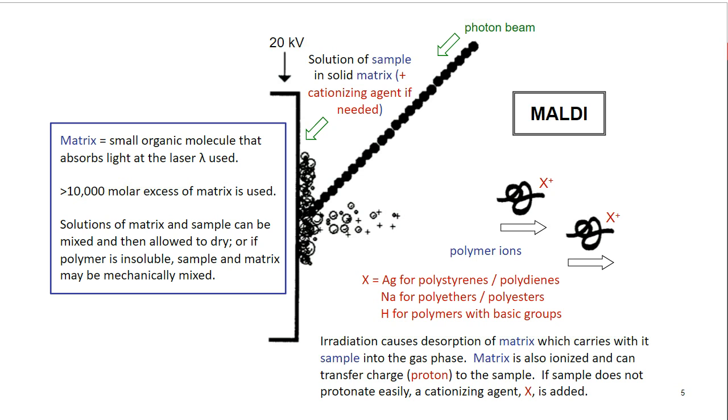That's usually a proton. If the polymer is not basic enough to be ionized by proton transfer, then we usually also add some cationizing salt, such as a silver salt, if we have a polymer rich in double bonds and aromatic rings, or an alkali metal salt, such as a sodium salt, if we have a polymer rich in oxygen atoms. And then the polymer is ionized by either silver ion or sodium ion adduction. Actually, I have to say at this moment that most synthetic polymers are ionized by metal cationization, not by protonation, unlike most biomolecules.